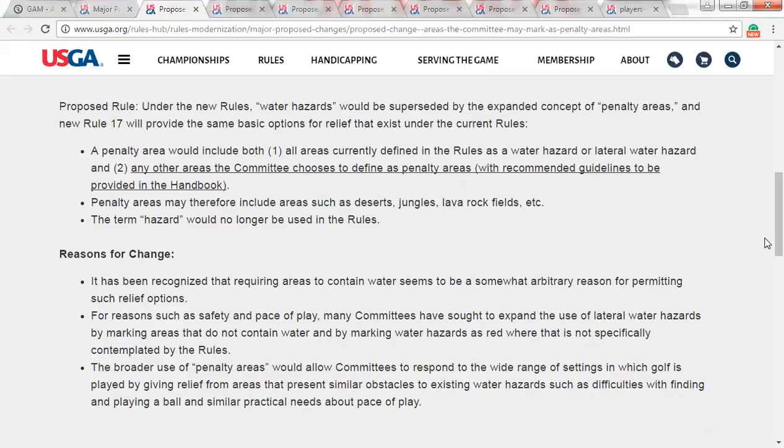I guess we'll just skip to the reading, but it has been recognized that requiring areas to contain water seems to be a somewhat arbitrary reason for permitting such relief options. For reasons such as safety and pace of play, many committees have sought to expand the use of lateral water hazards by marking areas that do not contain water and by marking water hazards as red where that is not specifically contemplated by the rules. The broader use of penalty areas would allow committees to respond to the wide range of settings in which golf is played by giving relief from areas that present similar obstacles to existing water hazards, such as difficulties with finding and playing a ball and similar practical needs about pace of play.